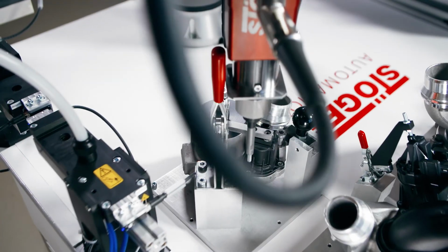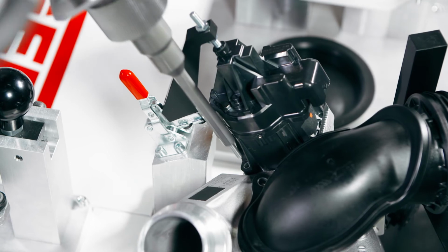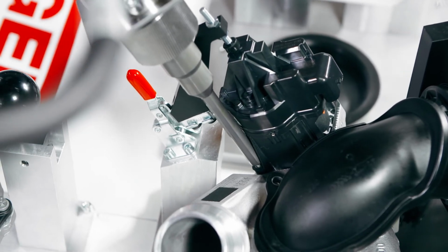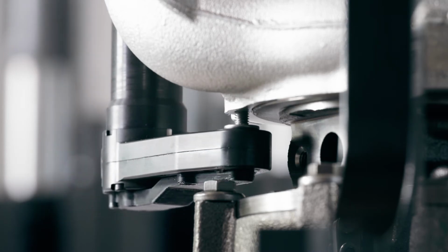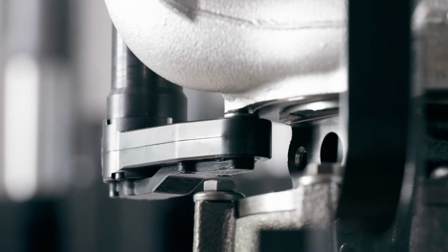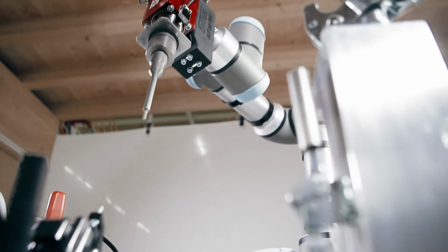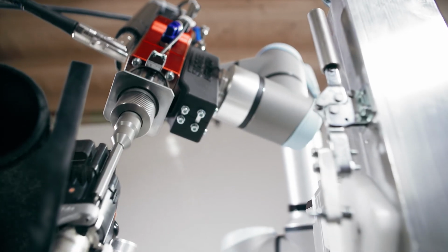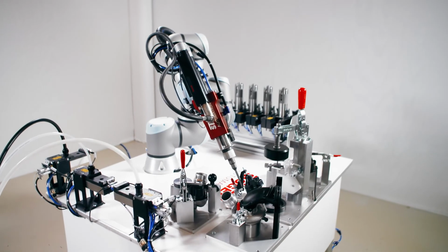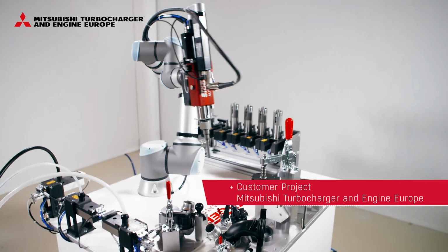The screw-driving directions are horizontal, vertical up and down, and diagonal, past interfering edges. For a screw-driving location that is difficult to access, a specially developed output socket gear is installed. For screw-driving locations with interfering edges, we have opted for a vacuum solution. The system is designed for torques from 2 Nm up to 28 Nm.